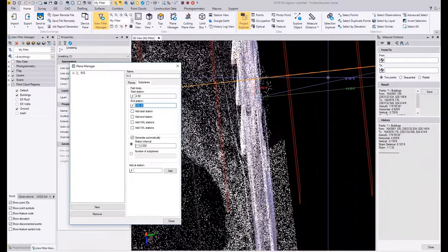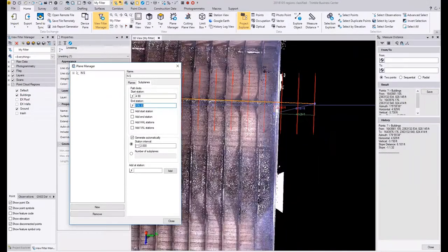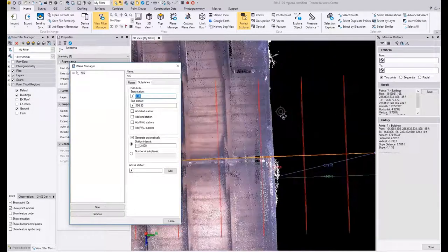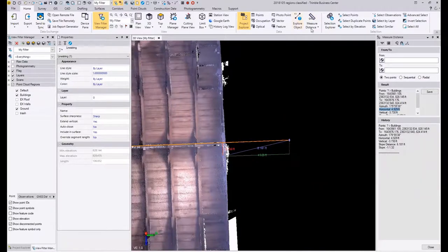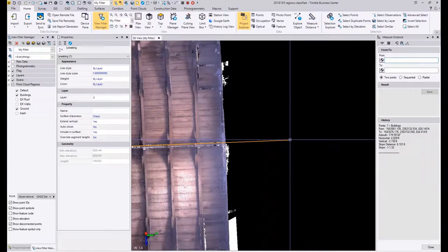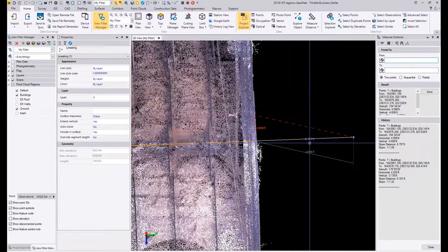So let's just, well, we can subtract that. Let's go 3 point, and we'll go 3 point. Worked fine in training, didn't it? All right, let's just close that real quick. Measure distance. And 6.7, let's try that one.